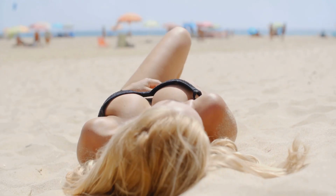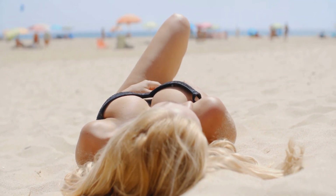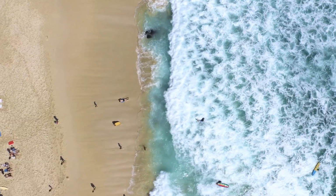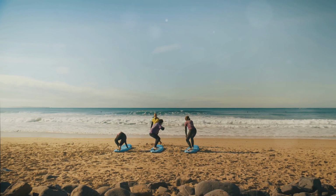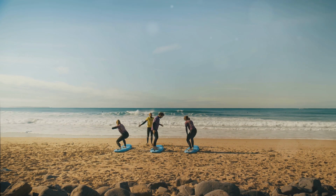Now, Busua Beach ain't just about lounging around and working on your tan, although that's definitely encouraged. This place is a surfer's paradise, man. Whether you're a seasoned pro or a total newbie like me trying to stay upright on a board, Busua's got waves for everyone. There are surf schools around if you need some lessons, and the locals are super friendly and always down to share some tips.